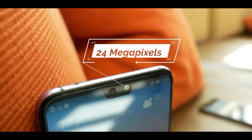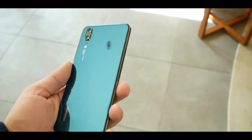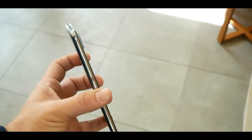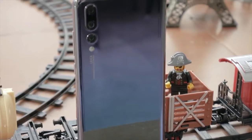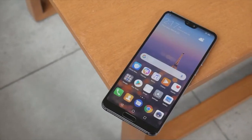Huawei P20 is powered by a 3400 mAh battery with support for Huawei's SuperCharge fast charging technology. The P20 design is a departure from the P9 and P10's metal shells. Instead, it comes in a rather trendy dual glass body reinforced with a metal frame. The P20 is IP53 rated for dust and splash resistance.